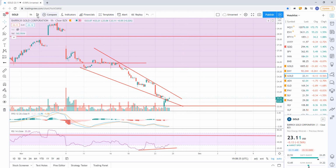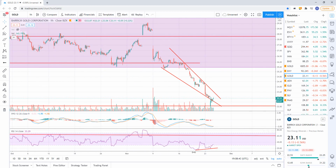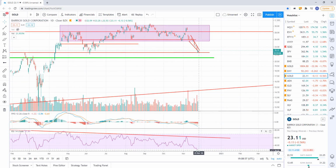And the reason why I think we could potentially go a little bit lower is the daily does not have bullish divergence. Here's your hourly. See the bullish divergence right there on the hourly, how momentum is actually moving higher, and yet price made a new lower price today. That's bullish divergence. That tells me that we're going higher. However, on the daily, we don't have that. On the daily, we just have a low RSI reading of 27.